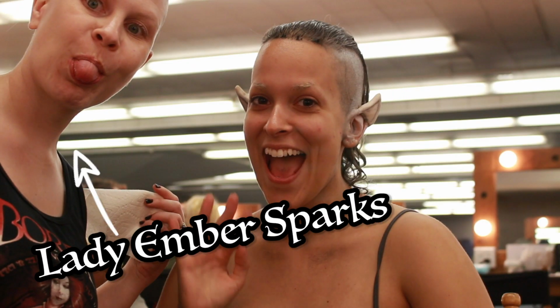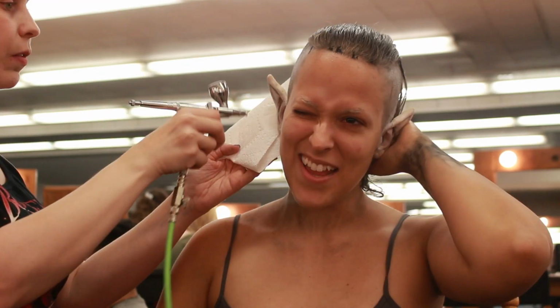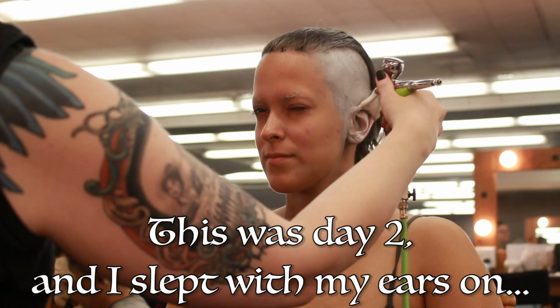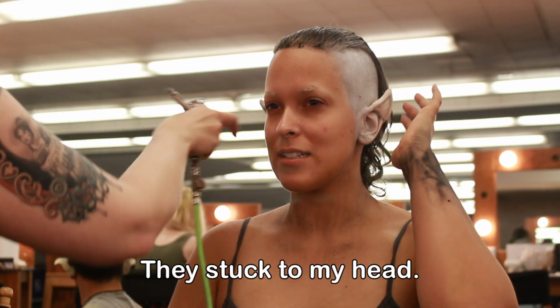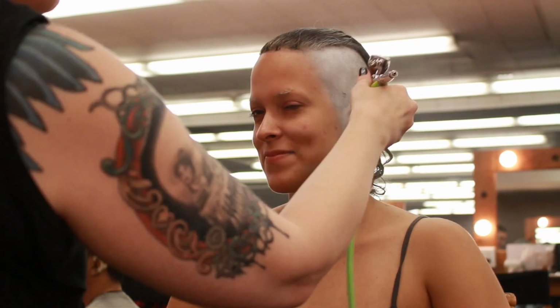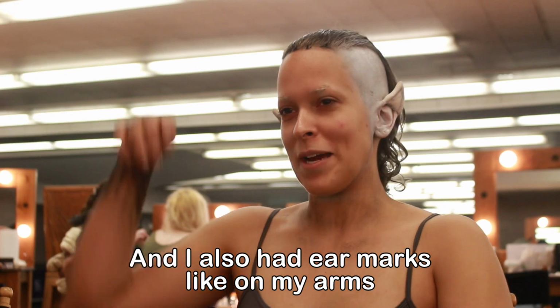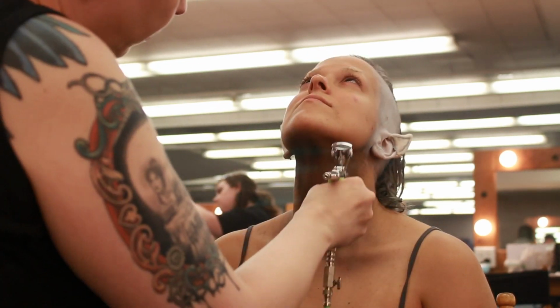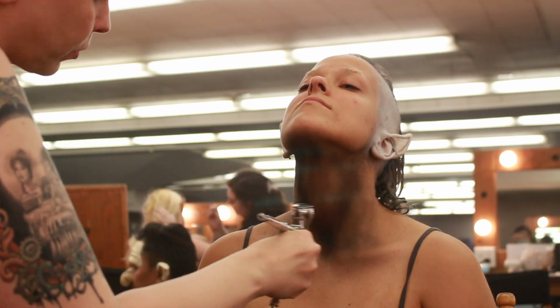Hey guys, this is Ember. She was the awesome artist who did all the airbrush work for my Vixie look. She airbrushed my whole head. And this was the second day, so the ears stuck to my head. I woke up and they stuck, and I also had earmarks on my arms. Ideally, I would have removed the ears and reapplied them the next day, but I really didn't feel like it because I got home really late, and it was just easier this way.